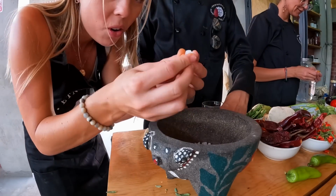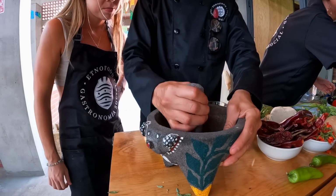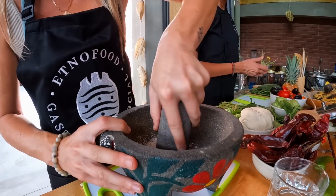Look at this whole chunk of salt. And in the first time, a little bit. It's only for excellent.